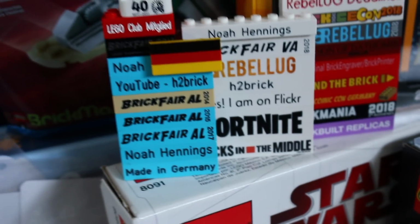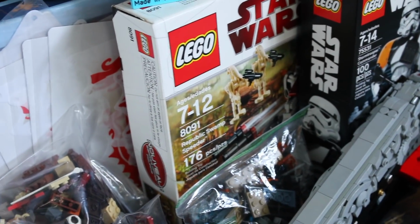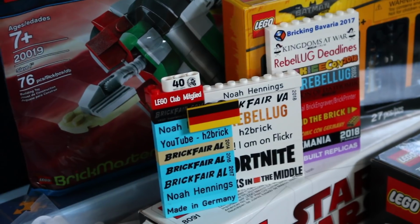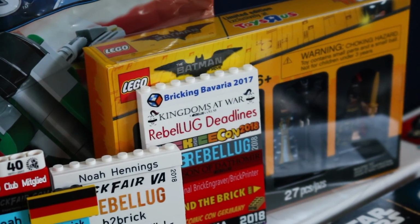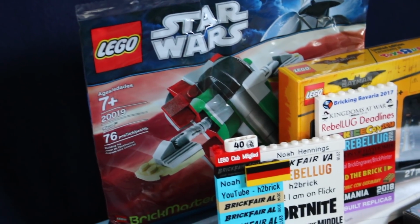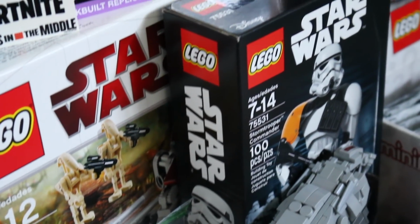So that's right. Going for the sets and other boxed items, we've got a puzzle from BrickFair that comes in this interesting BrickFair styled box. We've got the Republic Swamp Speeder kind of hidden in there, all sealed, that I got in a trade with Imperial Bricks. And then I've got the brick badges, and then a sealed Batman Toys R Us exclusive that I got. Pretty interesting. The Slave 1 micro polybag. A Stormtrooper Commander buildable figure right here.